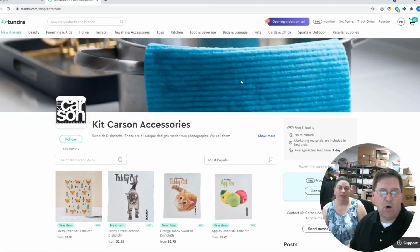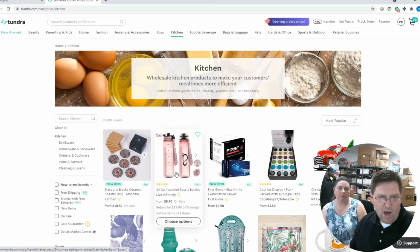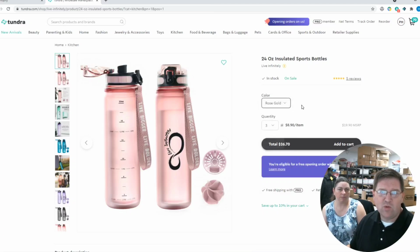Okay. Let's go back up to kitchen again. I want to show you just another one here. Let's say these insulated water bottles. Okay. Go ahead and click them. Now, you just kind of go through it here real quick. In stock, yes. They're on sale at this particular place. I don't normally hone in on that very much because I know what I need to buy and sell it for. But notice on this one, you get to pick your color. Rose gold, teal mint, living gold.